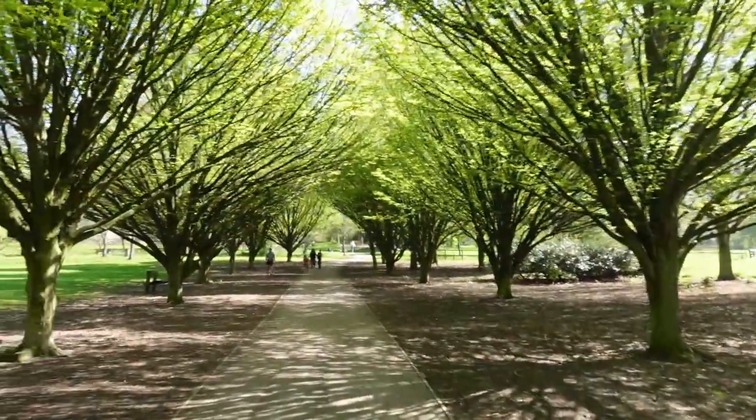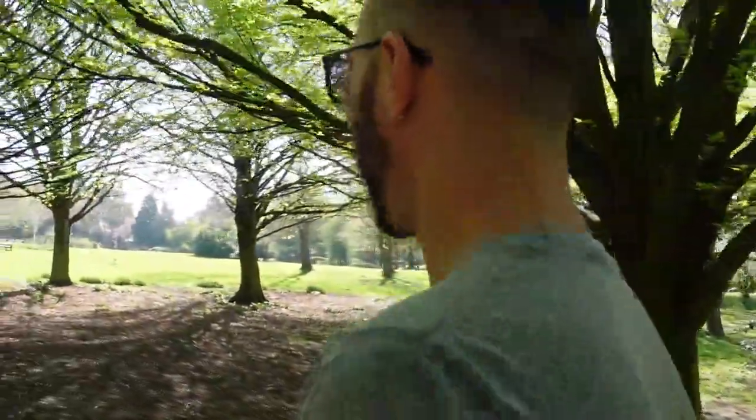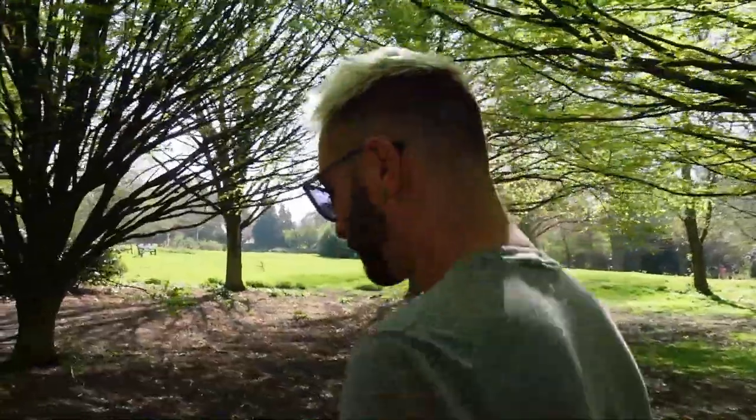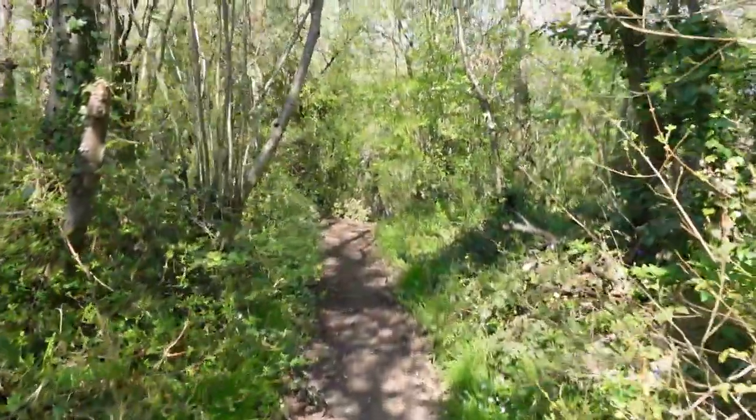How pretty is this? It's amazing, isn't it? Maybe next time when we've got more time, we'll come and explore this part, because this used to be Maidstone Zoo, years and years back. So not on the list today, though, just walking through it. Oh, I'm knackered already.